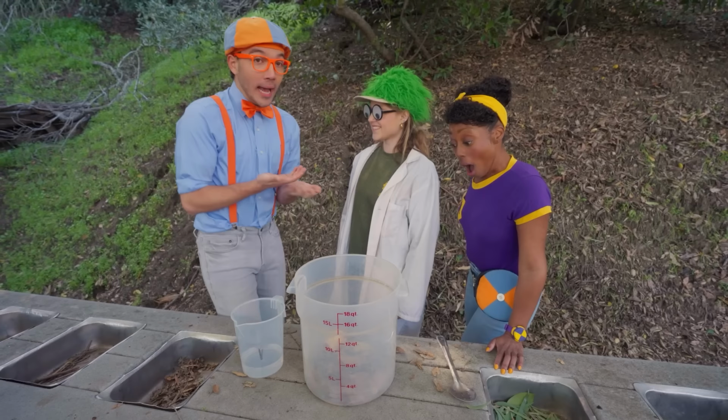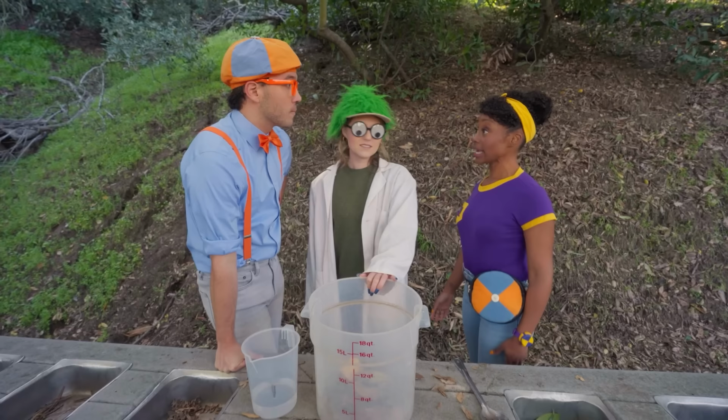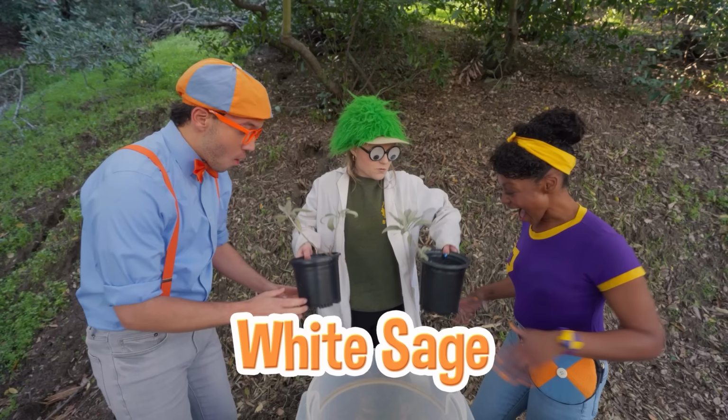And then what do we use the soil for? That's a great question. You can put it in your gardens and you can give it to your trees and your plants, so they can grow big and strong. Speaking of plants, maybe we could plant something? I'd love to plant something. Actually, I have something for both of you. I have white sage, which is a native plant.